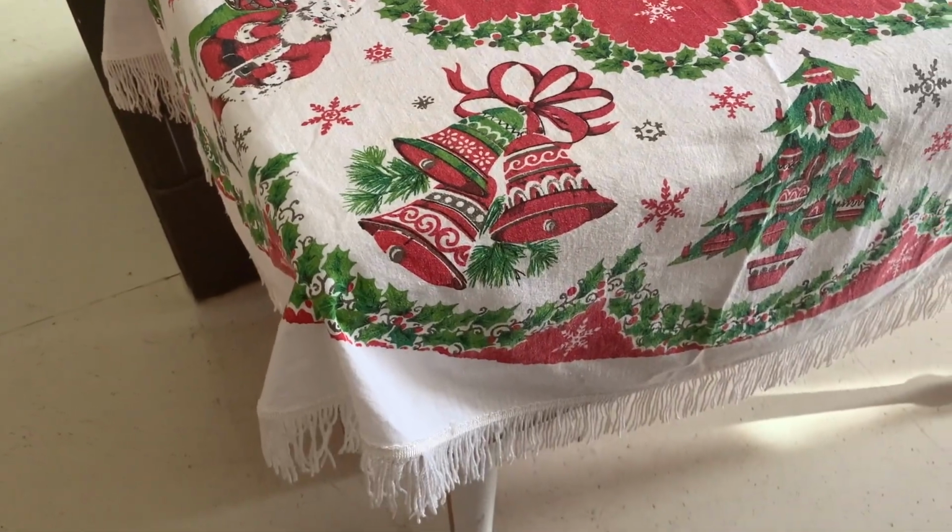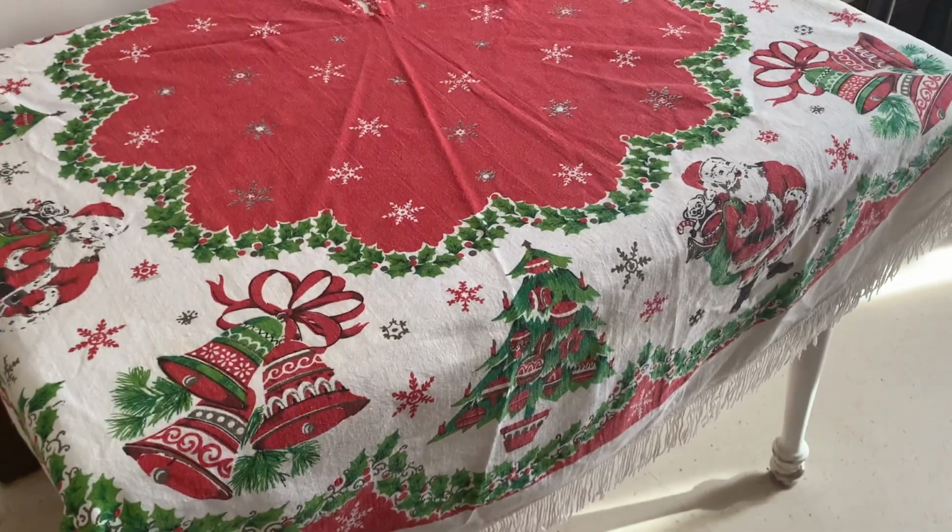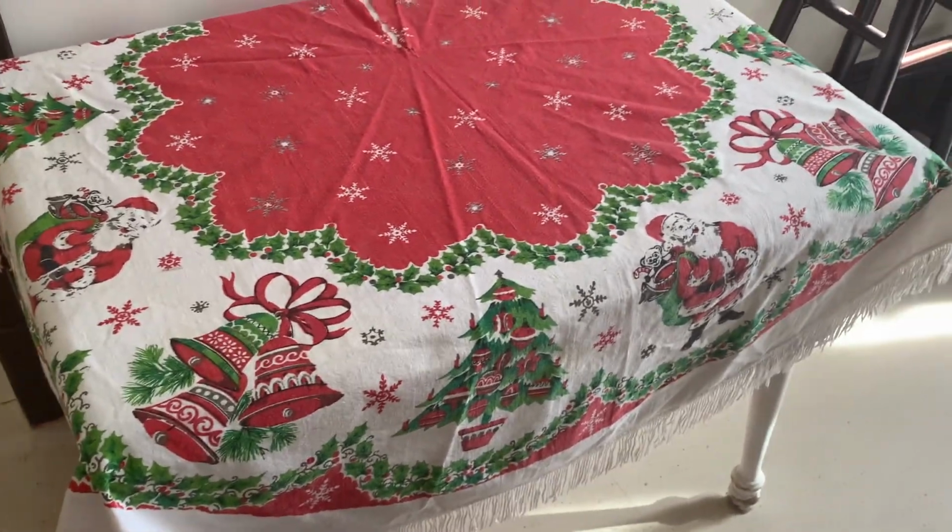It's a circular tablecloth with fringe, vintage, of course. I will be putting that around my own Christmas tree. It is unfortunate that it's been cut. I may eventually stitch it back up. It's still very cute, and I think, what do I think? They charged me $2 for it. But I really like it.